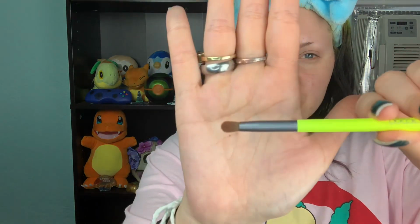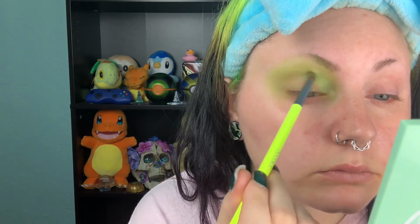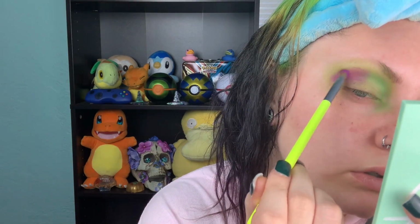Now I'm going to take some of the shade Conserve and pack that onto the inner portion of my actual crease. And to apply that shadow, I'm just going to be using my doe color number 12 brush. Just blending that out with my doe color number 4 brush. Now quickly wiping off my doe color number 12 brush, using my BH Quick Changer, we're going to use that same brush to apply Rain to the outer portion of the actual crease. Now just using that same doe color number 2 brush to blend that shadow out.